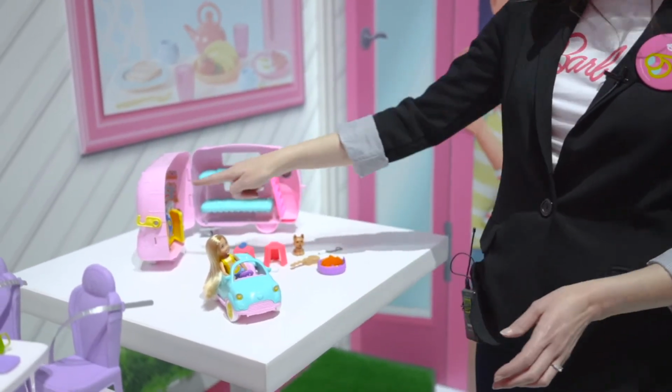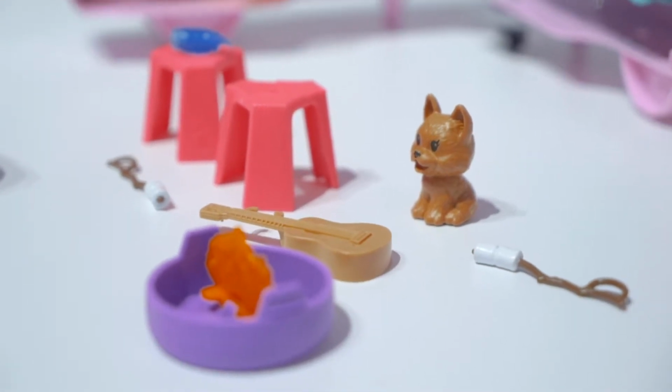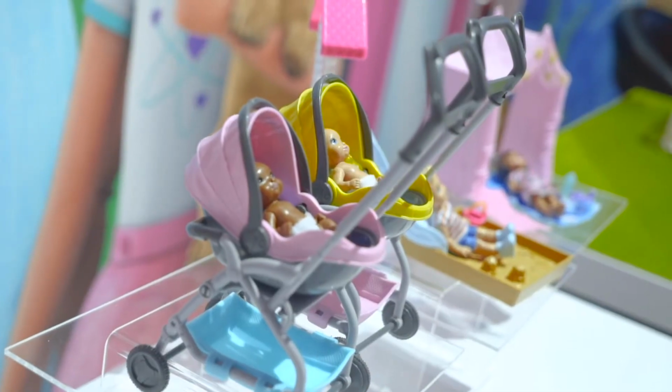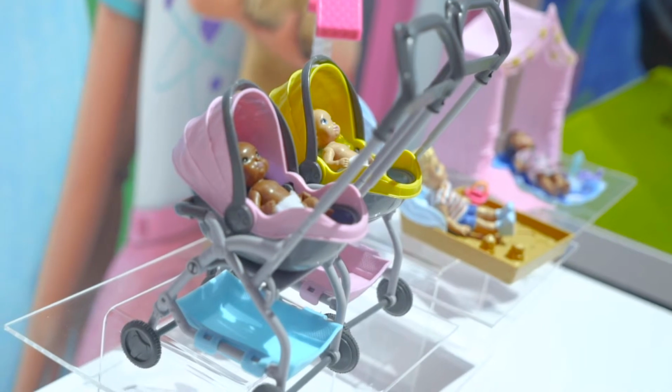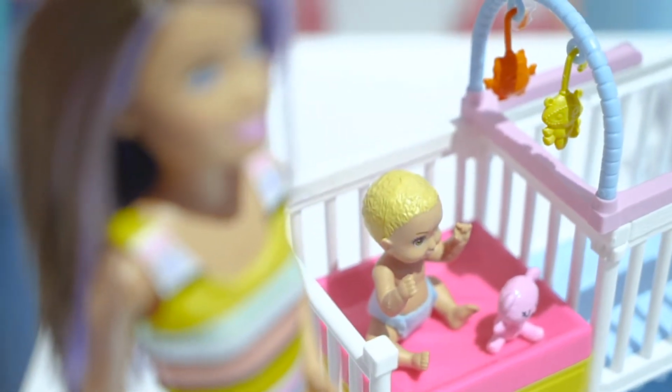She has bunk beds, she has a little kitchen, and she has everything she needs to tell her own camping stories. We have Skipper Babysitters Inc. So Skipper's starting her own babysitting business. Over here we have our Skipper Nursery playset. Comes with twins for double the fun.